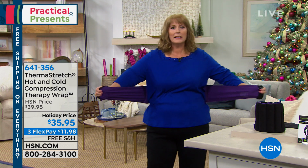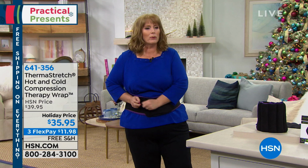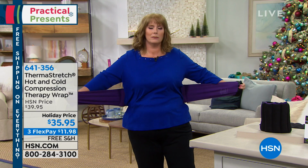So I'm in a lot of pain, and all I want is some relief. So I think, you know, there's got to be a way to get a heating pad to stick to itself and stay in place. So I got up in the middle of the night and I came up with what looked like a prototype of this.